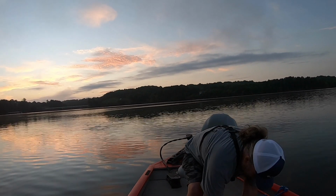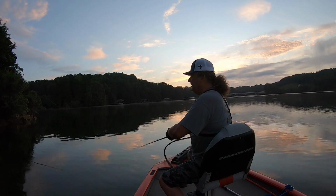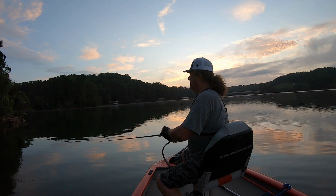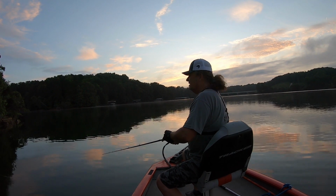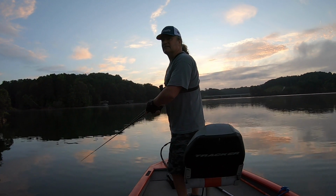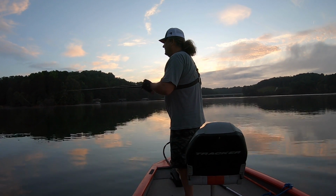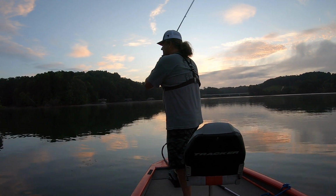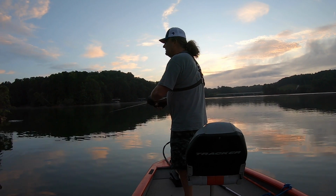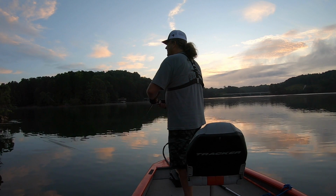Gotta love it. The reason I'm fishing here is this is an island and it drops off steep all the way around it. I want a quick drop off unless it's a point. And if it's a point, I want deep water and I want it to drop off into deep water. It could be a gradual drop off on a point.